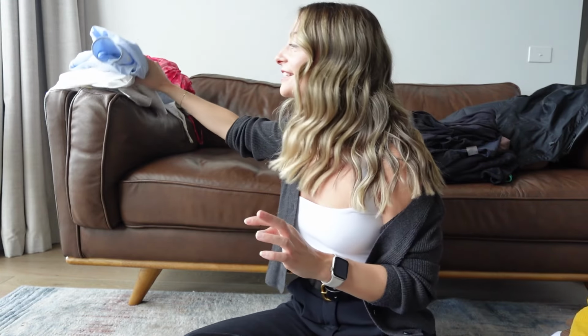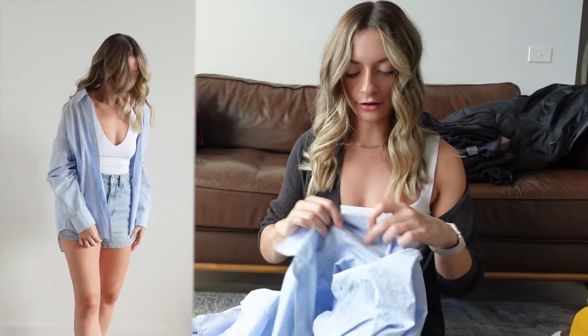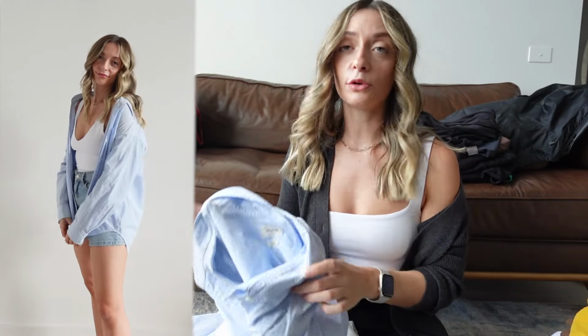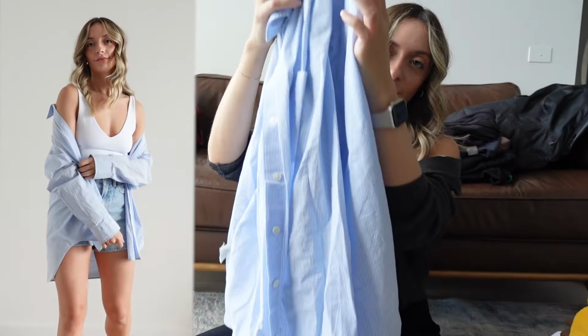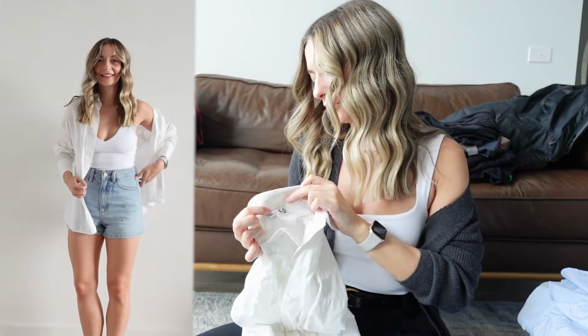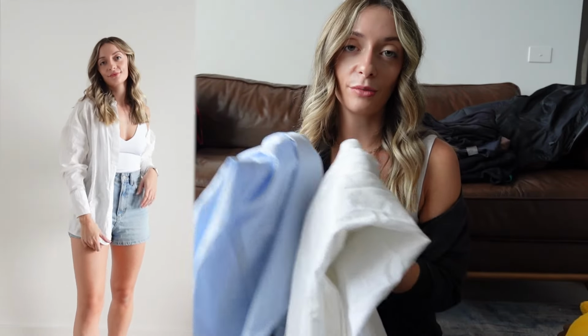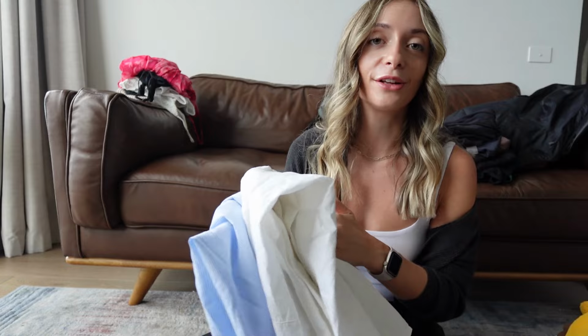Of course, with building a capsule wardrobe, I feel like these next two items are an absolute essential. They are shirts. I have them in blue and in white. My blue one I got from, it says Wilfred Free, so I must have got that when we were in Canada. And then my white one is from ASOS. I just feel like these shirts are so handy. You can chuck them on if it is a little bit cooler, you can chuck them on over bathers, and you can style them in lots of different ways.